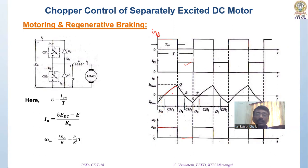And the current is both negative and positive. Instantaneous current is both negative and positive. In this case, if you can see here, this is the negative area of the current. This is the positive area of the current. Positive area is more, and hence the average current is positive. Average current is positive means now the motor is operating in motoring operation.